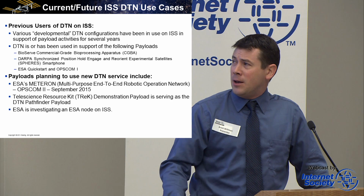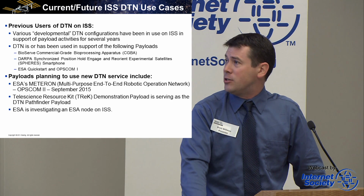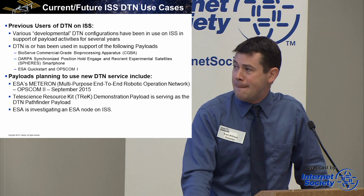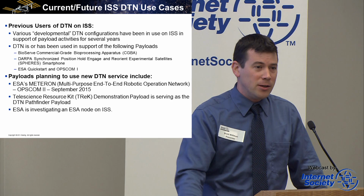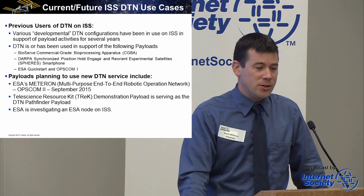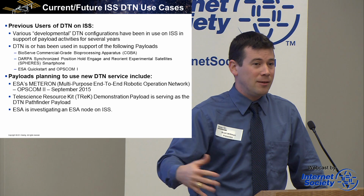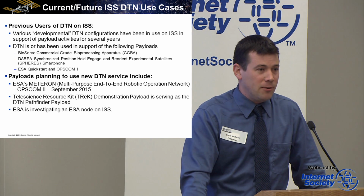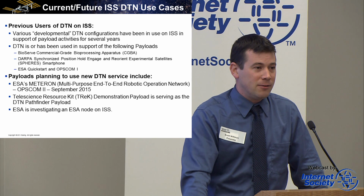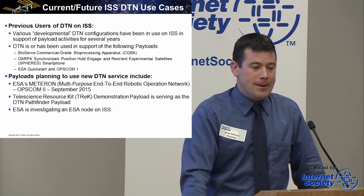And of course, we have a couple others. Telescience Resource Kit demonstration payload. I have more on the next slide on that. And ESA is investigating putting an ESA node in the Columbus module, which will then connect to our infrastructure and allow their DTN payloads to have their own interfaces so that they don't have to come to NASA to interface to DTN. And of course, we've also been talking to other IPs. JAXA has done a lot of ground DTN testing. They're interested in doing DTN testing on orbit, and so is CSA.